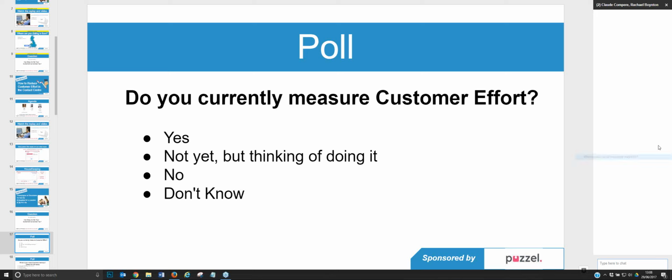Okay, we're actually going to go straight on to another poll, just while we're doing it, which is what is your most important metric? It is multiple choice, so you can vote on more than one. So the options are average handling time, net promoter, customer effort, first contact resolution, and service level. Peter, I don't know what you're seeing.